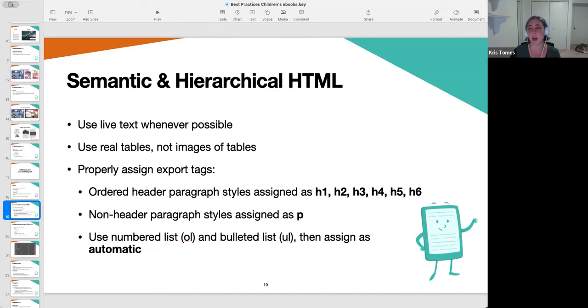Next up is semantic and hierarchical HTML. Really you want to make sure as much of the text of your book is live, and that means typed out, not an image of your text. You also want to use real tables, not images of tables. And we want to properly assign export tags. So make sure all of your headers are hierarchical, so your chapter opener is H1, any B heads are H2, etc., all the way down through H6. Any non-header paragraph styles should be assigned to P for paragraph. And use numbered lists and bulleted lists, and then just assign them as automatic. So no fake lists, use the actual list functions when you're setting up those styles.